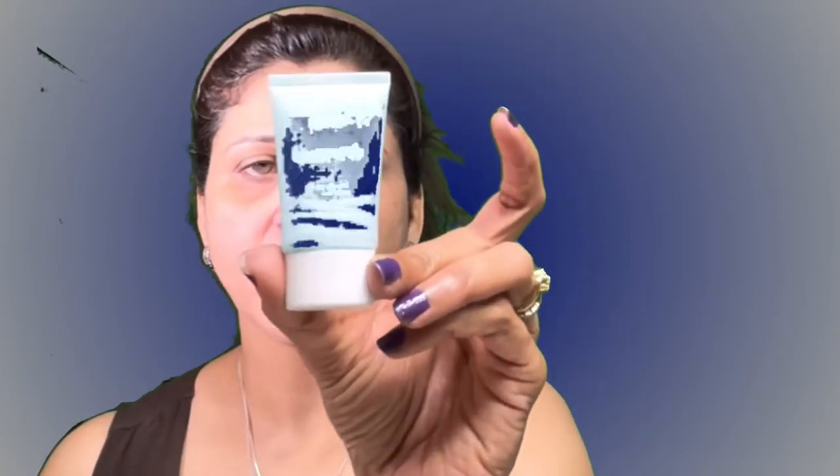So it's brand new. I haven't opened it. You can see it's still sealed. I'm opening it in front of you and I'm actually going to try this in front of you. And let's see. On the Tarte website, this full size retails for $32.